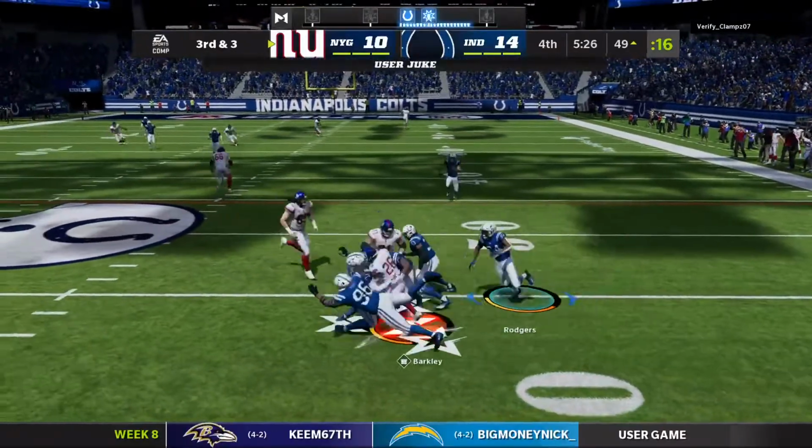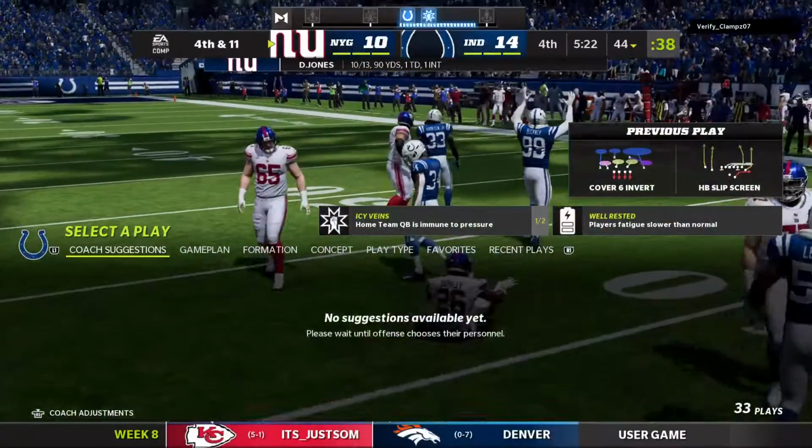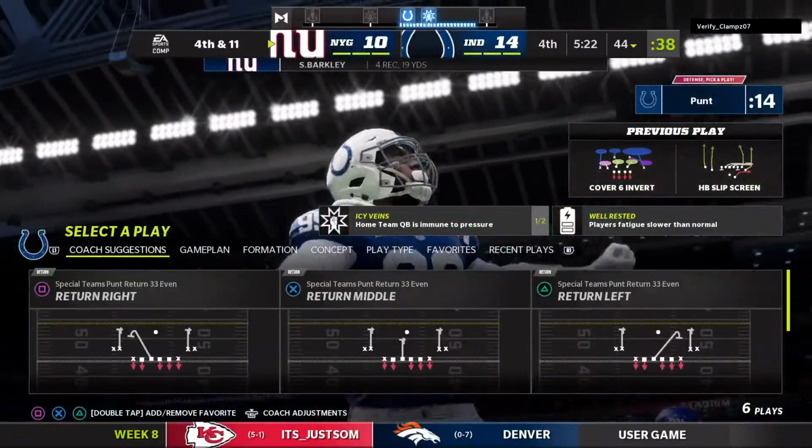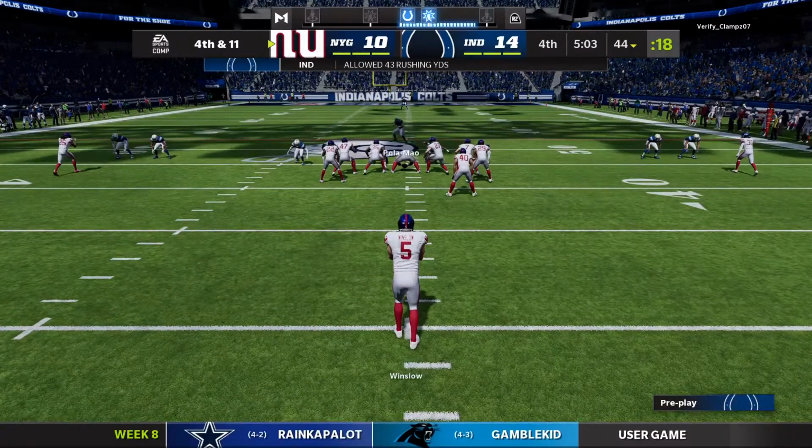They'll set up the screen to Barkley. And he got blown up. Losing yardage on the play back at the 44. All told, it's a loss of 8 on the play. And that's going to make it 4th down.